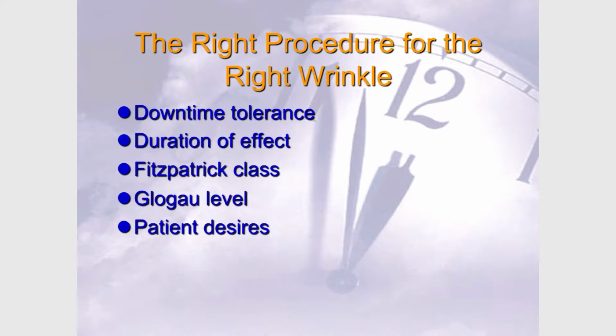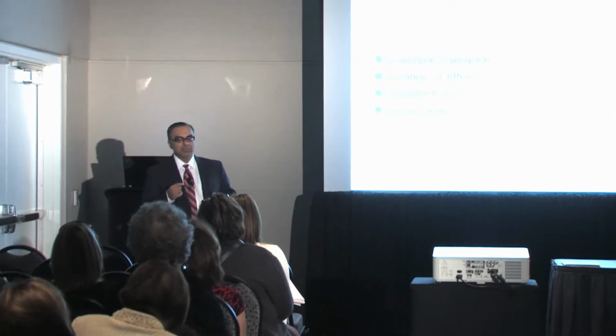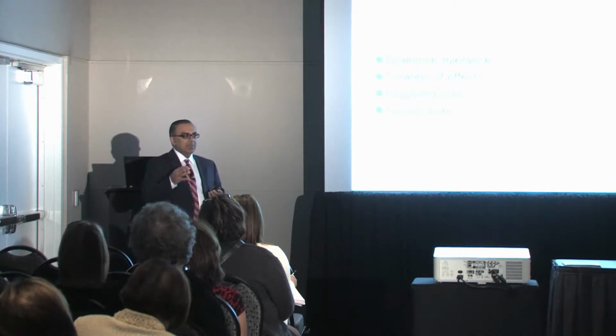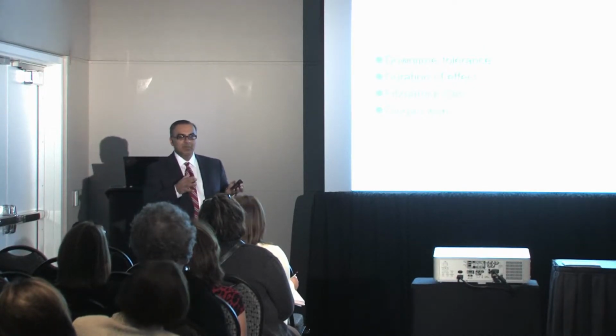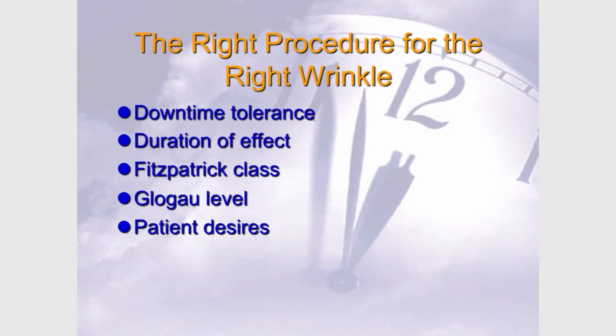Your Glogau level is another fancy scale that we use, and it measures the type of wrinkling that you have. So wrinkles start as just lines that appear when you animate your face, and then you get to a higher score when they're present at rest, and then the highest level, which is a Glogau 4, is when all your face is just wrinkles, like that guy in the picture with the muscles underneath. He's a 4 on that scale. And then, of course, what do you want? What are the areas you want to treat?